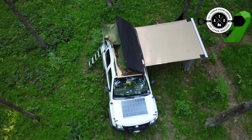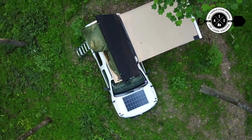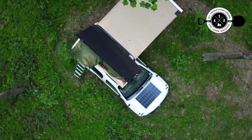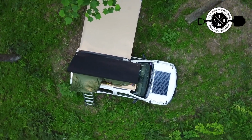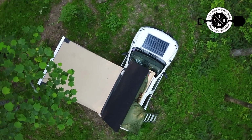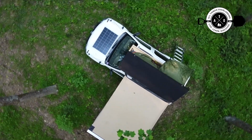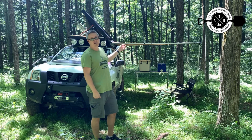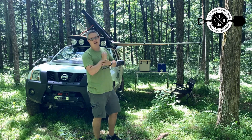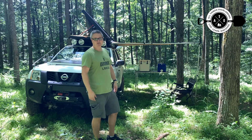The awning is just a really nice luxury feature, right? You wouldn't have to have it, you wouldn't even have to deploy it, but having it and not needing it is better than needing it and not having it, right? But just having it out here, I don't have to worry about crap falling into my food or anything like that. If it's going to rain at night, I can put my stuff like my chair and the table and all that stuff underneath of there. Oftentimes I'll hang my trash bag from the corner of that if there's no sticks or anything around to get the trash up off the ground. So that's basically it. It's as simple as that.